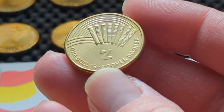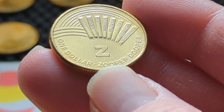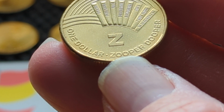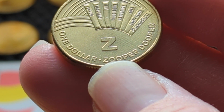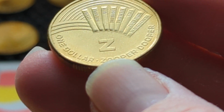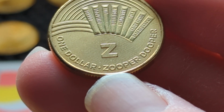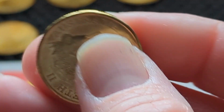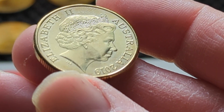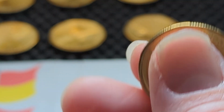And Z for Zooper Dooper. The Zooper Doopers, how can I explain it? It's like an ice block in a plastic sealed strip. That's as easy as you want to probably put it. And they all come in different flavors. That's all the different flavors on the Zooper Dooper packs right there. So that's Z for Zooper Dooper. That's the Australian $1 coins. And I'll give you a bit of a look at the backside again. So that's Queen Elizabeth II, Australia, 2019. So that's the whole alphabet.